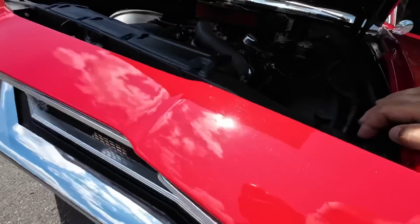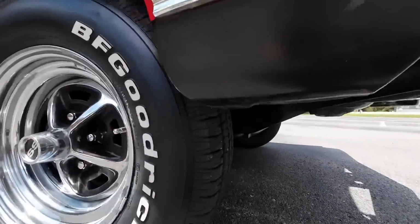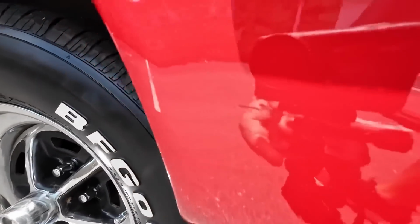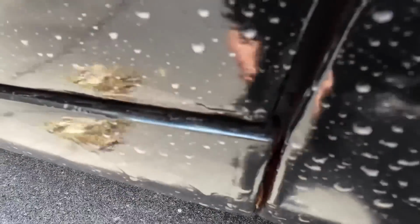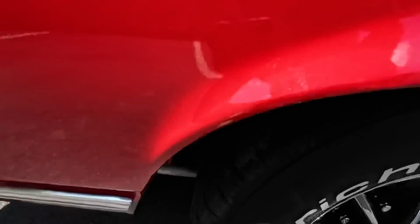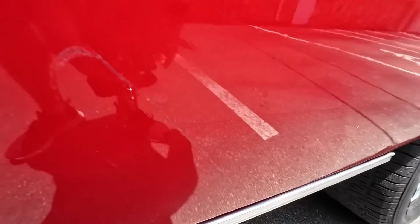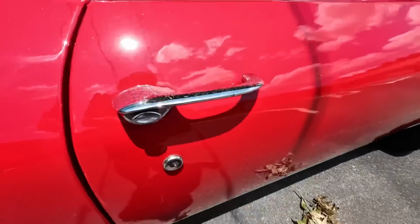Bubble on the side here coming over the top. Down these lower portions, tires decent shape, rims look good. Little spot there. Little spot in the corner. Ding here. Light little bubbles in the fender there. Mark in the back here. Pitting on your door handle.